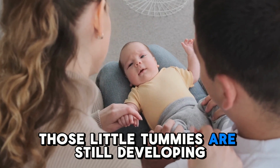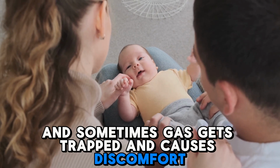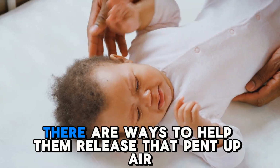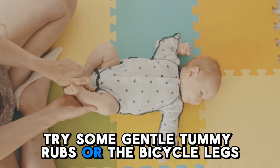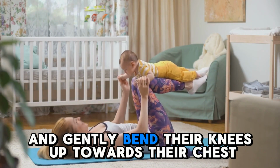Those little tummies are still developing, and sometimes gas gets trapped and causes discomfort. So if your baby suddenly turns into a little statue, don't worry. There are ways to help them release that pent-up air. Try some gentle tummy rubs or the bicycle legs. Another trick is to lay your baby on their back and gently bend their knees up towards their chest.